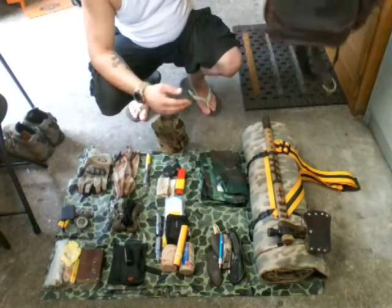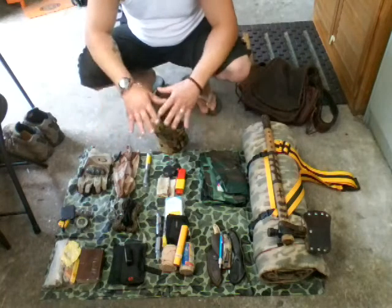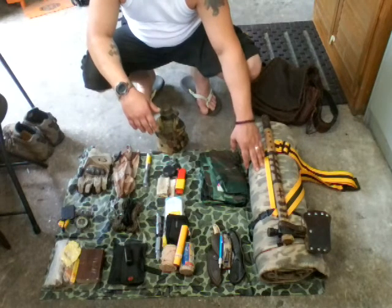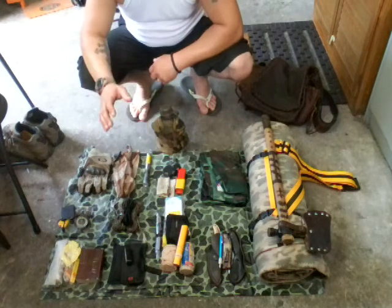Alright, just want to go through the contents of my haversack bag that I'm intending to use for an overnighter. And these are the items that will be contained inside it. Besides this, something will be strapped to it, or it'll be hung over my shoulder separately.